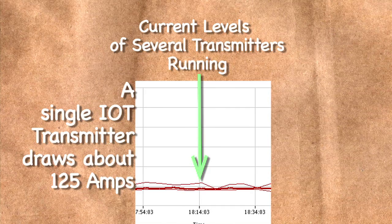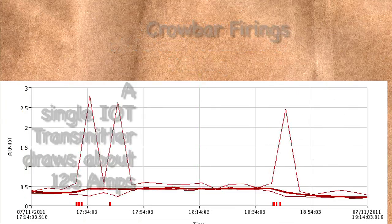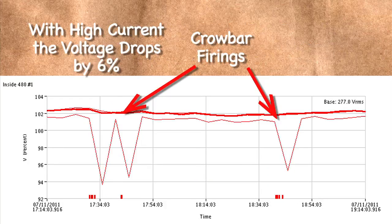To give you an idea of the current draw during a crowbar event, the normal IoT transmitter draws around 150 amps. When the crowbar fires, that current jumps to between 2 and 3,000 amps, just for a moment, and then the circuit breaker trips, as this graph shows. The second graph displays the corresponding drop in voltage when 2,000 amps are drawn.